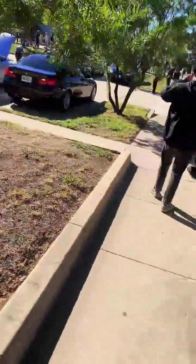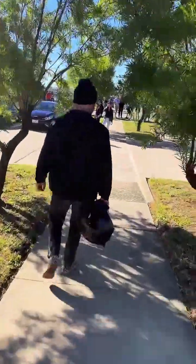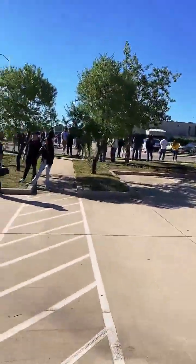Let's go see what else is leaving. Sorry. I almost tree-lined my brother-in-law. Clotheslined, I mean. Through here, we're gonna see everybody's still lined up.